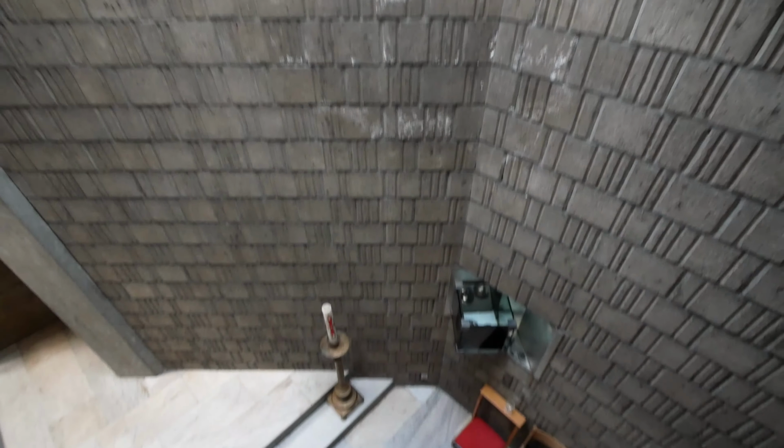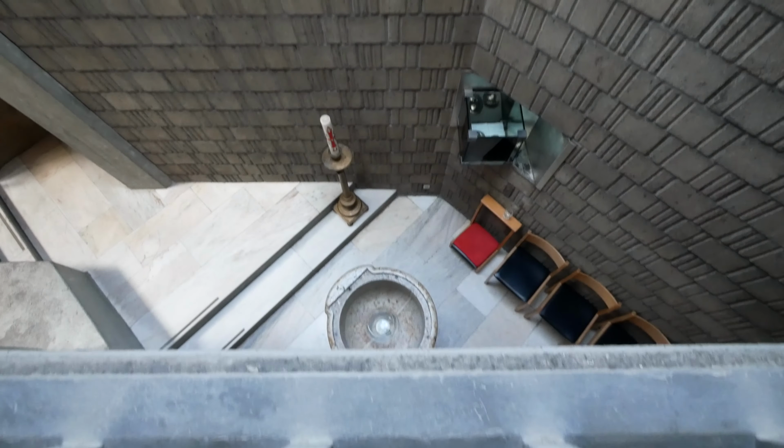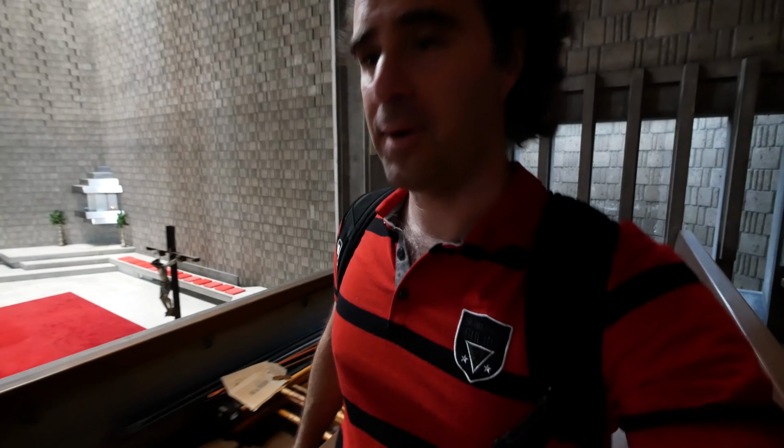Actually, let me stick the camera through so you guys can see what I actually can't see because my head doesn't fit through there. Oh, I see through the camera lens. Okay. So that, oh, I hit the camera on the way back. That's the cistern I see from down there. Wow, okay, so this is it, man. This is incredible, this place.